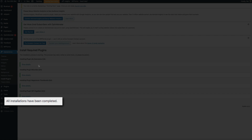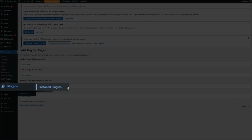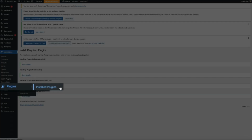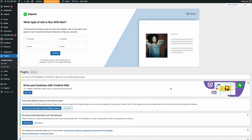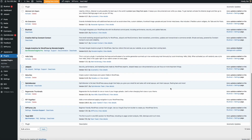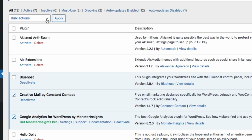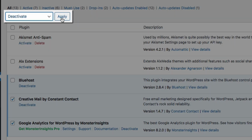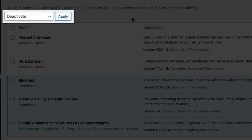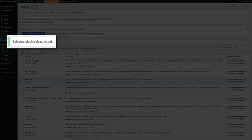Next, it's time to activate these plugins. So let's visit our plugin management menu by hovering your mouse over Plugins and clicking on Installed Plugins. Then from here, I recommend you deactivate the plugins that you're not going to use. And in this tutorial, we're not going to use Creative Mail by Constant Contact, Monster Insights, Jetpack, or the OptinMonster plugin. So check those boxes next to those plugins. And then from the bulk actions dropdown, select deactivate and click the apply button. And this will deactivate all of those plugins that we're not going to use. And then you should get a notification letting you know that they've been deactivated.